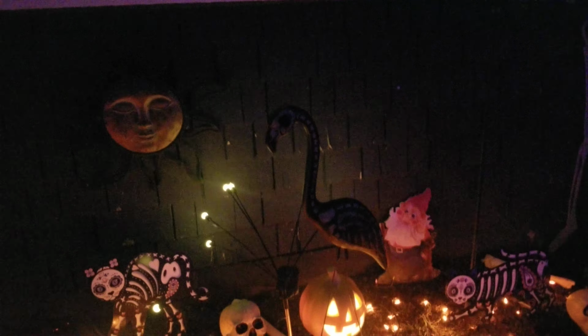Then I have my skeleton over here, and as you can see, there's a spotlight on here that's doing lightning. It also plays thunder, but I don't have it on. In fact, I'll turn it on for you guys to hear. It's quite loud if you want it. If I can find the knob.